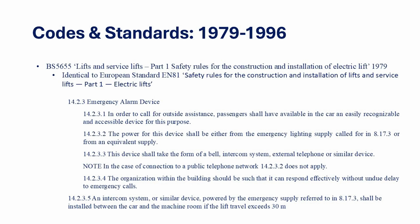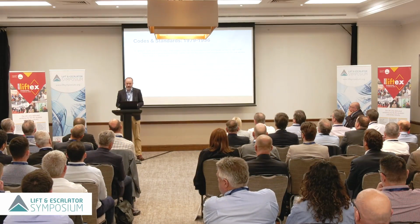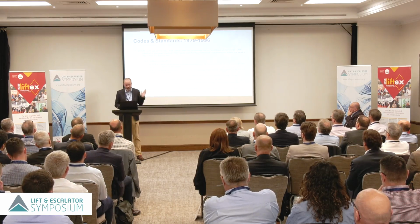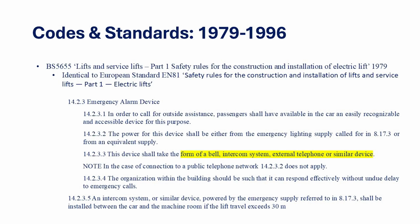5655. This was the first time that we also adopted a European standard. So in the UK, this is our first time we have EN 81 Part 1 come in. I'm not going to read all of that requirement because we really are into the world of standards language now, but the bit to point out here is the emergency device could still be in the form of a bell, an intercom system, an external telephone, or similar device, whatever that might be. So we can still put alarm bells in, but we've also now got in-building intercom and external telephone.